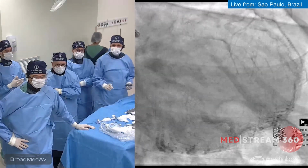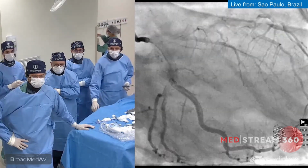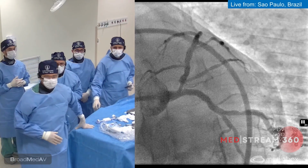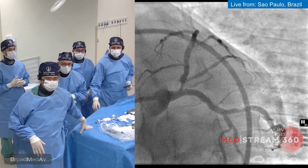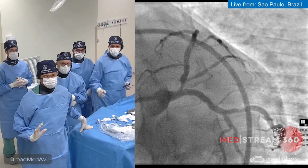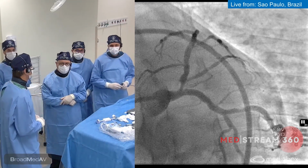So we see, I have to say, the lesion in the ostium of the LAD is not as bad as we saw in the angiogram here. In this first angiogram, here in the cranial view, you see the calcium. Here, maybe a little bit worse here, okay? We have to say, this is a very critical location. And so I would say 50, 55, before less than 60.